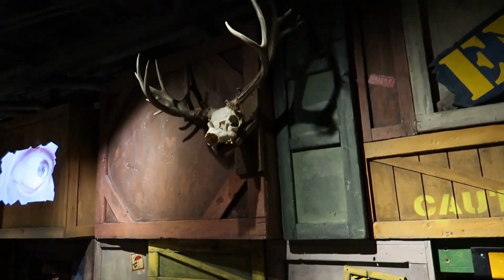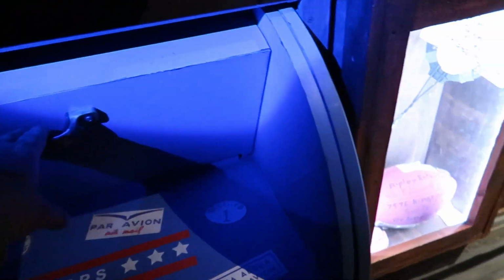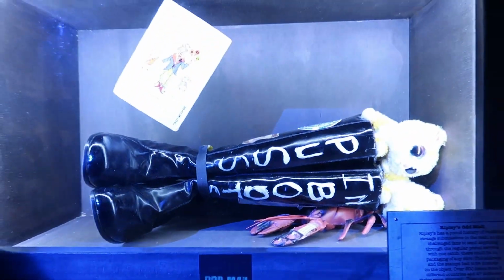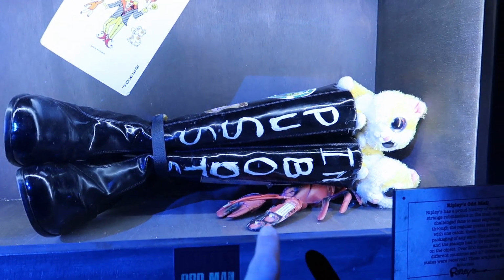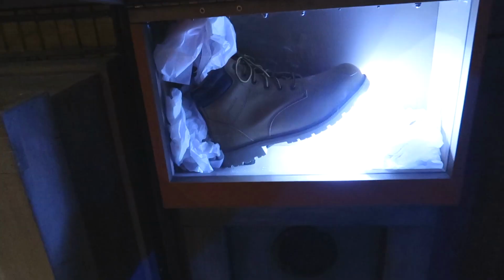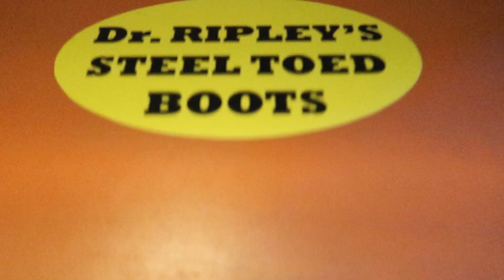Looks like we enter here. Some exhibits down in this little cave. Now these are items that were mailed to Ripley's in an odd mail contest. I think we can pull on this here. Oh, that lights them up. We have a football that was mailed. We have Puss in Boots, some cats inside of boots. Someone mailed a lobster as well there. Dr. Ripley's steel-toed boots. Oh, that boot just crushed something. Oh, what was that? Let's see. Oh, there's a little man there being crushed by the boot.